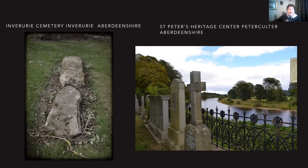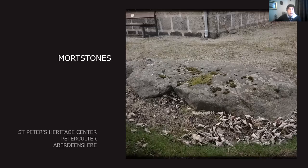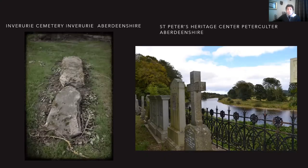The example here, and we'll just go back, the one at Peter Cooter, I'll just highlight it. You can just see it. I did walk over this a few times, to be honest with you. I was looking for something a little bit more coffin-like in shape, but I didn't get it. So you can walk past them if you don't know what you're looking for. And these are just rough shapes in the ground. The site at Peter Cooter, incidentally, is on the banks of the River Dee. So the picture on the right-hand side is the view from the churchyard, looking down into the churchyard extension there.